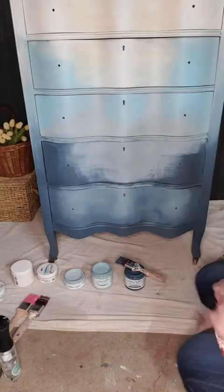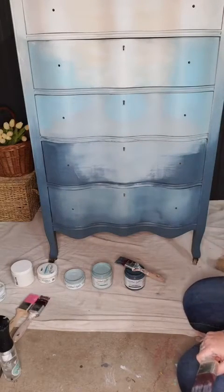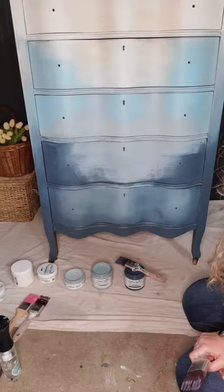There, our bottom drawer. Thank you, Stephanie.